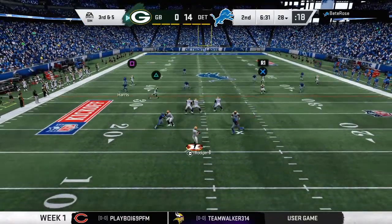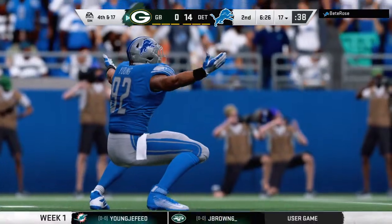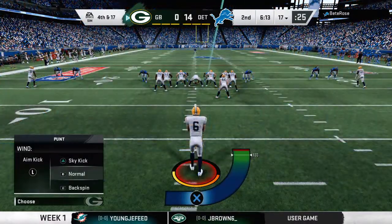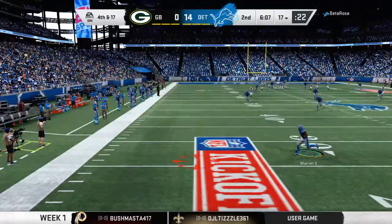Working from the gun, Rodgers. Nowhere to escape, and he goes down. Well, someone's been up to the task so far in this game. They are already up a couple of scores, Brandon, and guess what? I think they're just going to pin their ears back now and get upfield, get after the quarterback. Been such an impressive first half to get that lead.